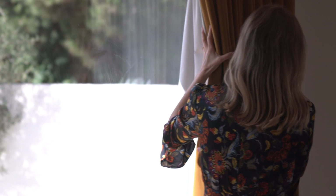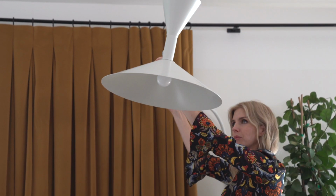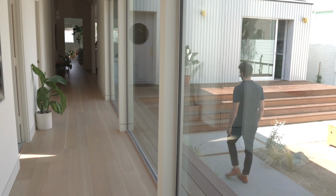Our work is very holistic. We do everything from the inside to the outside. We pick every light fixture, we pick every color, every material, every finish. It's all part of the architecture to us.